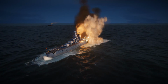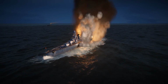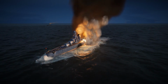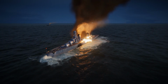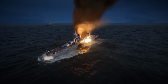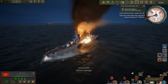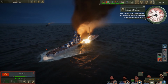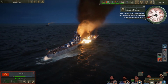Perfect, that's a good hit on the back, middle of the ship, and bang, one in the middle towards the front. Massive fires on board. I would say that's going to have critical damage, just like the one before it. Looks like a massive hole in the middle of the boat there. You can see the health bar going down. Yeah, I thought it would have gone down a bit more than that actually, but we'll just have to wait and see.